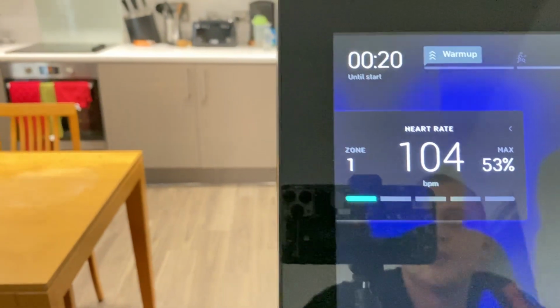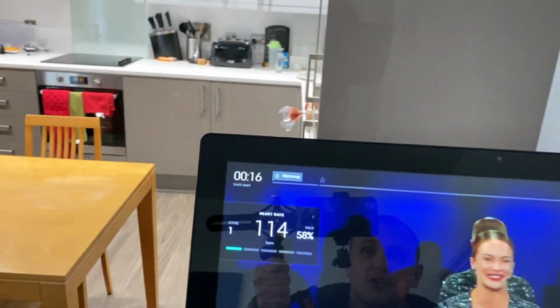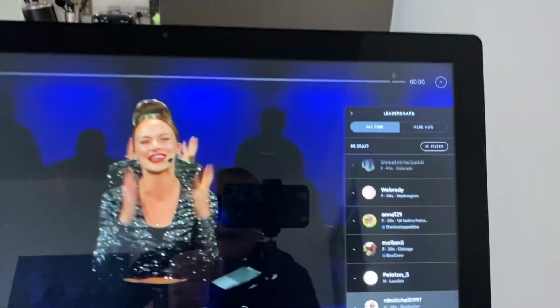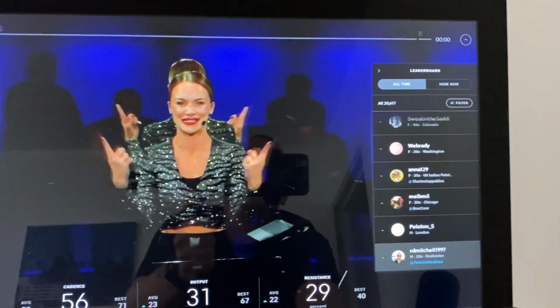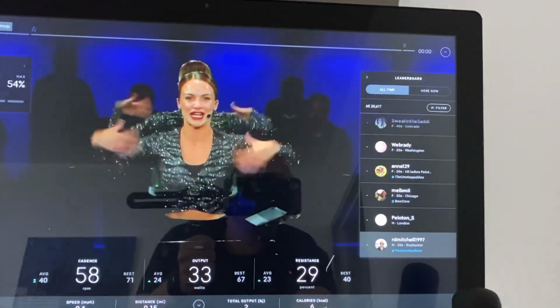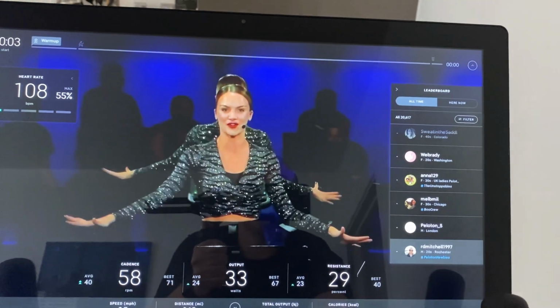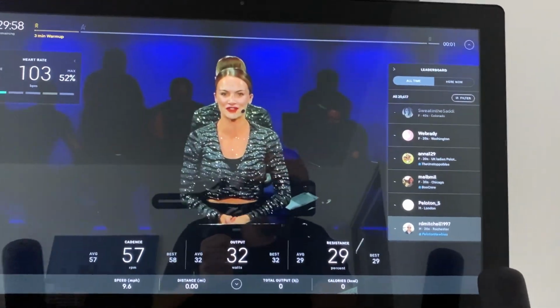See in the top left, my heart rate and the heart rate zones. Along the top, how long the class I've been in and how long is left. And obviously, all of the leaderboards along the side here. This is all time. There is a riding now feature, but there is nobody else riding this class right now. If there was, I could high-five people by tapping their icon, and that's just like a good job, and they can high-five me back.